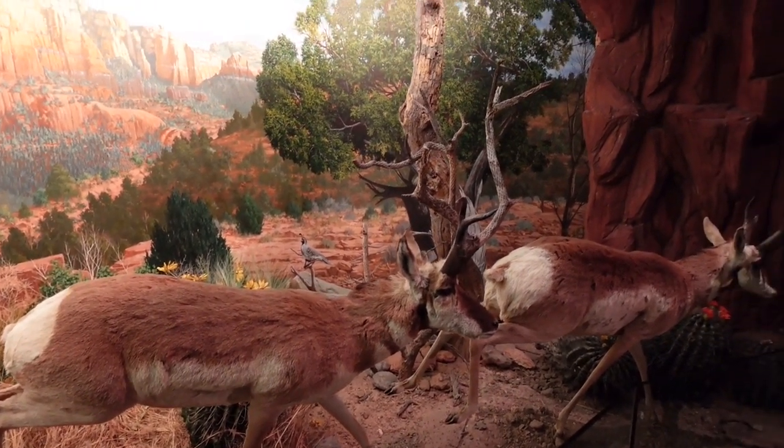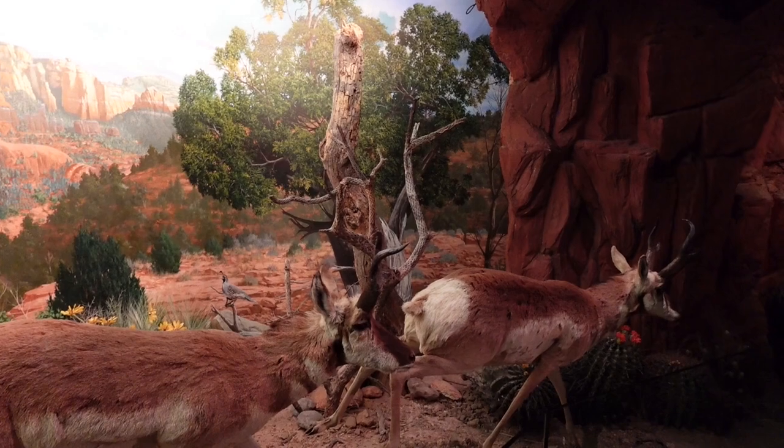I don't know. When I was back there, it was just going in and out of focus, and I wasn't even moving the camera. Right there, it didn't.